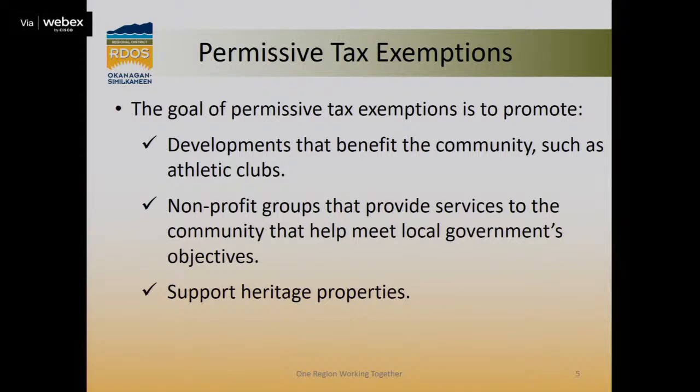Some of the goals of the tax exemptions are to promote developments that benefit the community, such as athletic clubs, as they often make their fields and facilities available to the general public. Also not-for-profit groups that provide services to the community that help meet local government's objectives. Examples are not-for-profit organizations that have programs for at-risk youth and also support heritage properties.